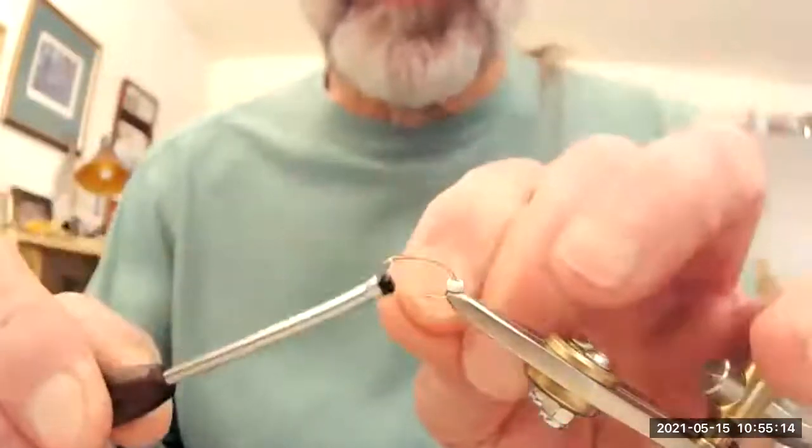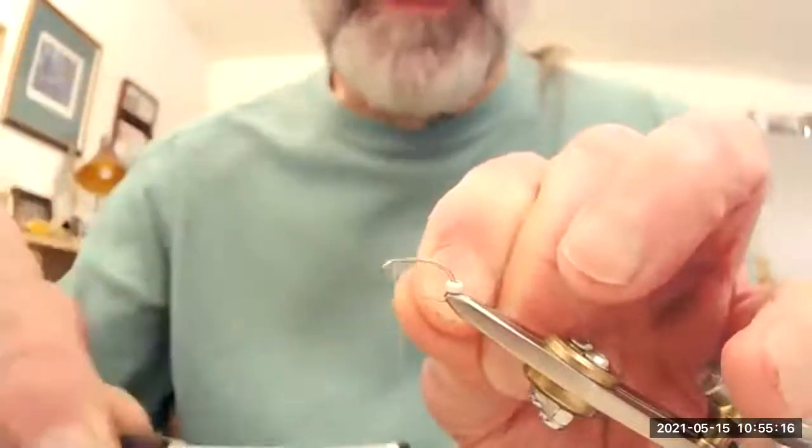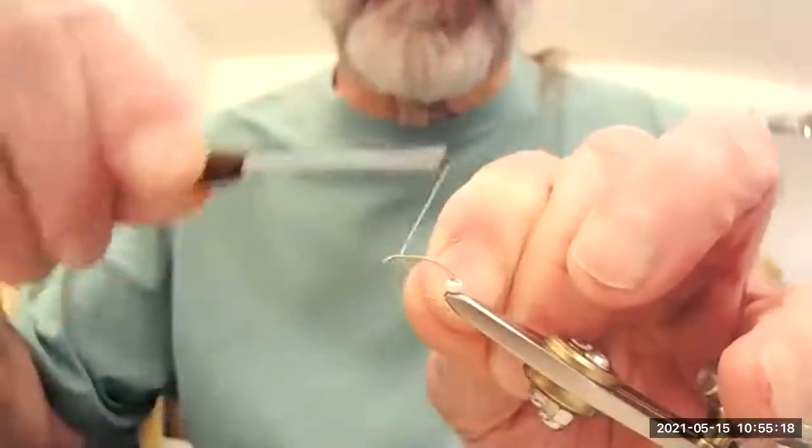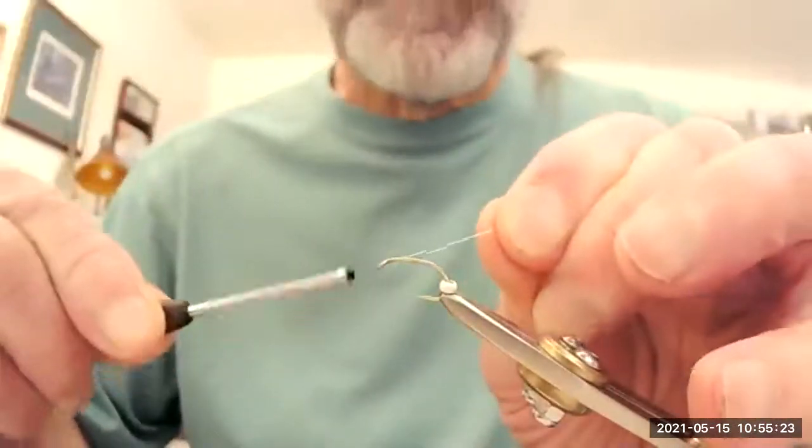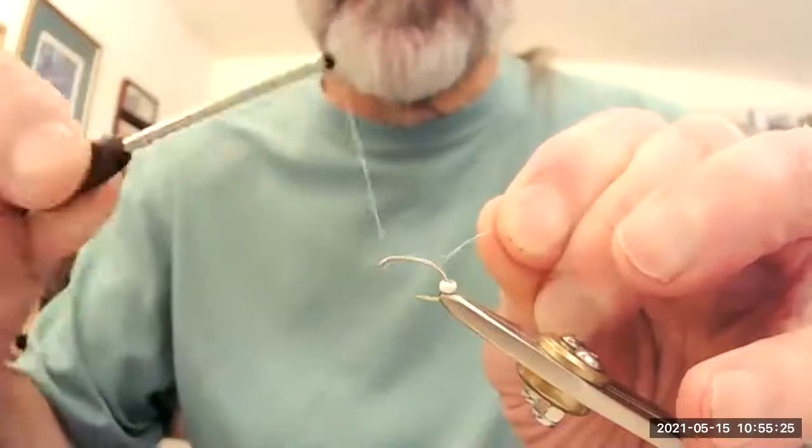And what we're going to do is put that wing bud in. And I use poly. I don't use antron. So I come back and make sure I'm back about there, then I'm going to come all the way forward.